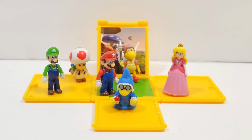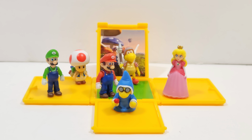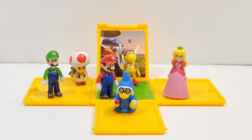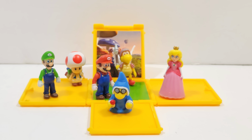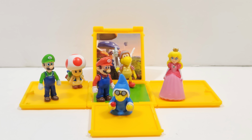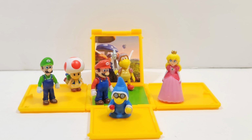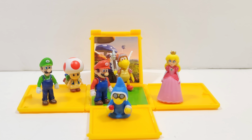So everyone, that's going to do it on my review on the Super Mario Bros. Movie Jakks minifigures. Not sure exactly what they're called at the moment. But yeah, I think these are fantastic figures and micro figurines. They remind me of the good old days of the playsets, the miniature ones from the games. But yeah, great figures. I give them like a 9 out of 10.